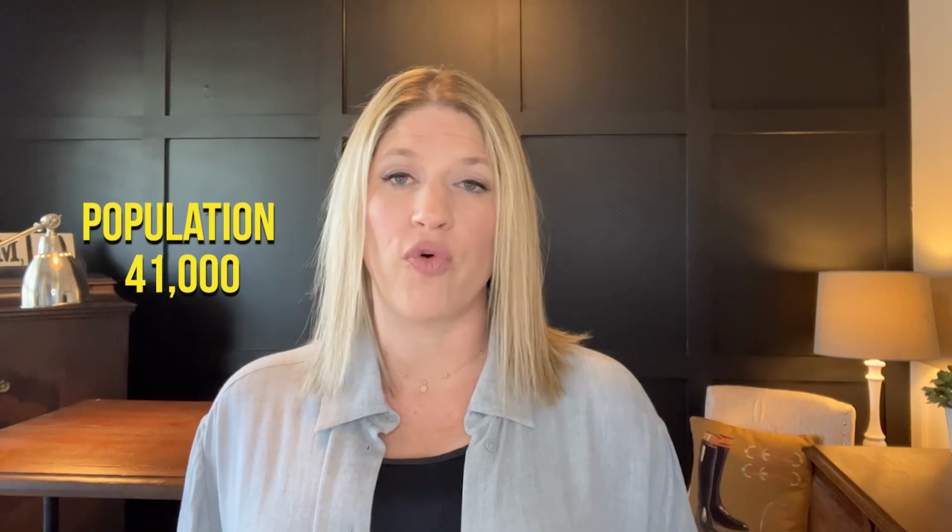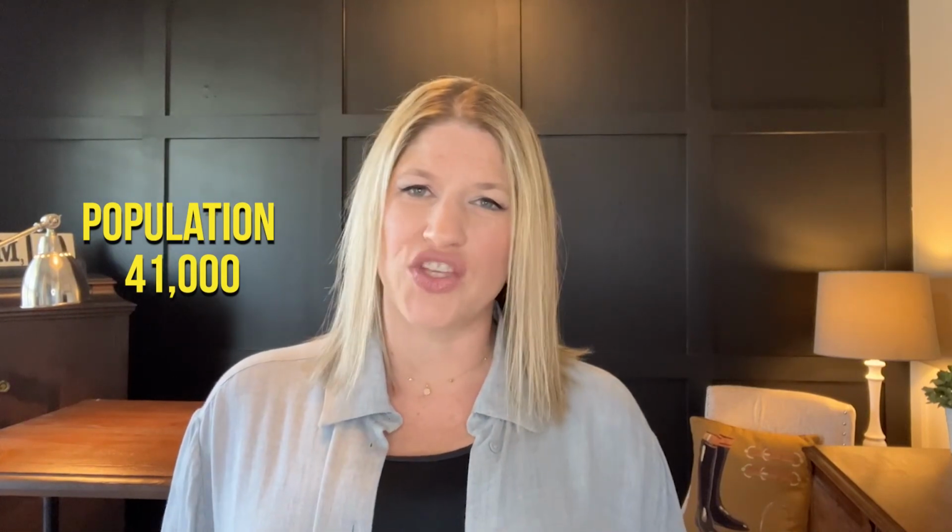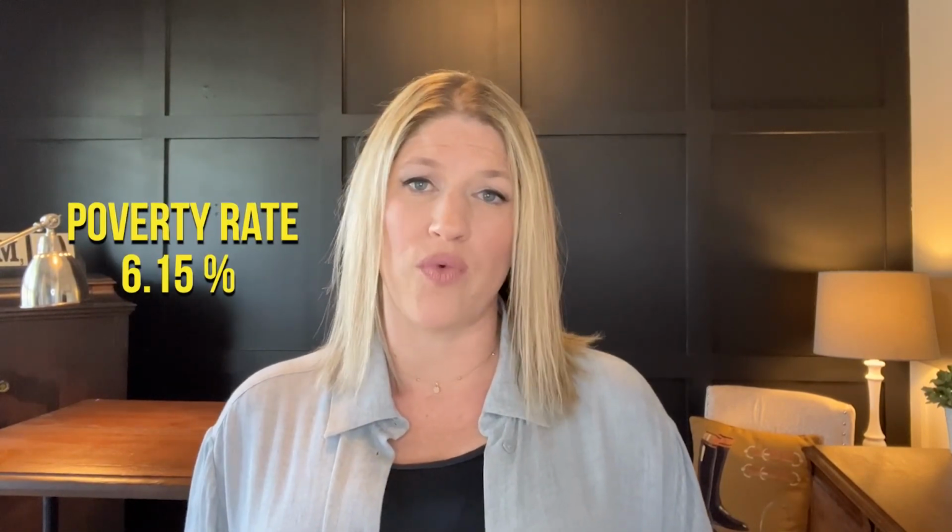Looking at the size of Mount Juliet, population here is gonna be about 41,000 people in 2022. And Mount Juliet covers a land area of about 25 square miles. The average household income in Mount Juliet is going to be around $103,000 per year, and then they have a poverty rate of about 6.15%.